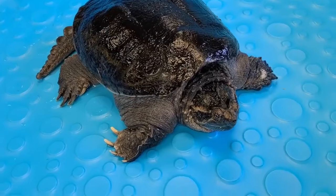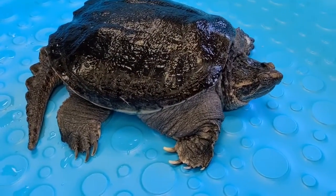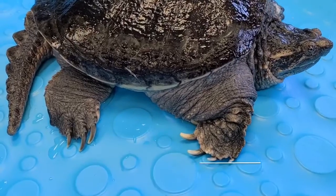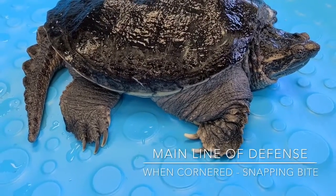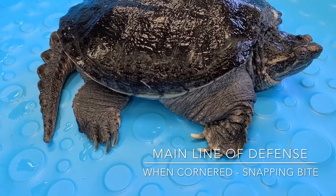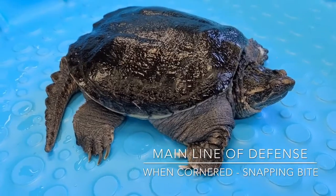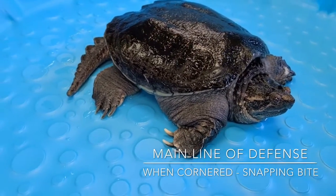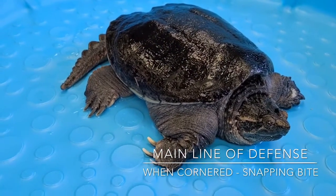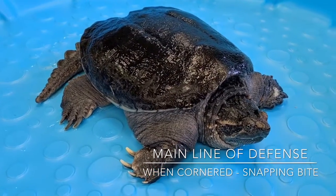Of course, they also look slightly different. You can tell that they've got a lot more skin coming out from underneath their shell. These turtles aren't really designed to go into their shell like the box turtle or some of the other aquatic turtles. These guys spend most of the time just as you see them, and they don't really use their shell for any form of protection other than just for their back.